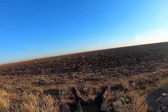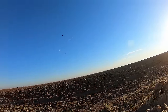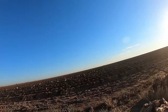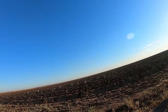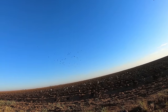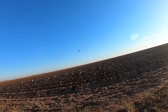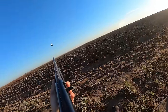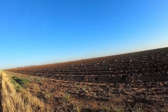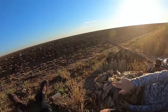Holy cow. Look at this. Shoot him. Shh. More coming. Don't move. Look at this, bub. He wasn't gonna land. He probably was. No, he wasn't. I was waiting to see if he was gonna land. He wasn't gonna land. Just chill out. He was right there.